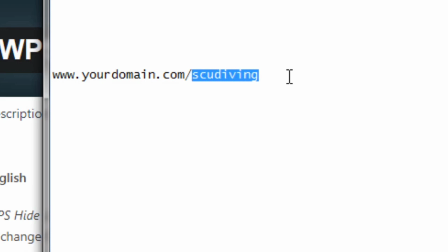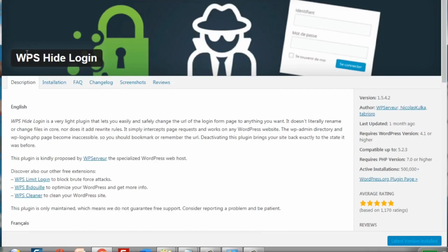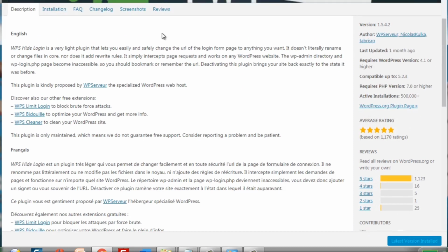So now what we need to do is get a plugin that does that. There are many different plugins that can do this, but one in particular, WPS Hide Login, is free. You don't have to invest any money. This is a really good plugin to use.